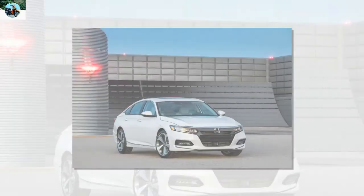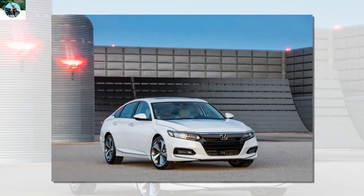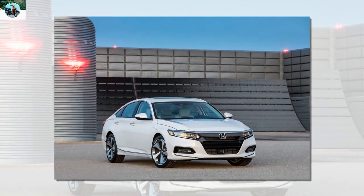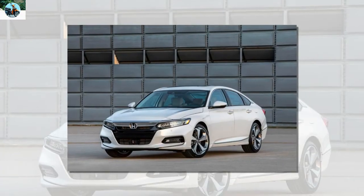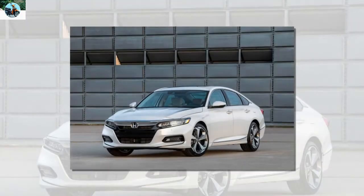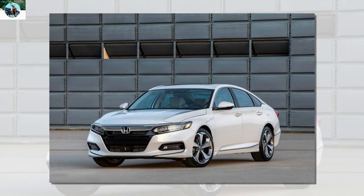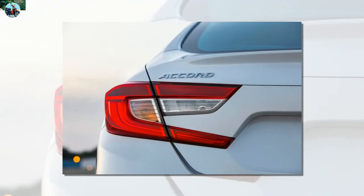Pricing hasn't been announced, but the new Accord will be available in a number of trim levels. The 1.5-liter engine comes in LX, Sport, EX, EX-L, EX-L Navi and Touring, while the 2.0-liter comes in Sport, EX-L, EX-L Navi and Touring. The hybrid comes in 5 trims: Hybrid, EX, EX-L, EX-L Navi and Touring. The Accord will continue to be built in Honda's Marysville, Ohio, facility.